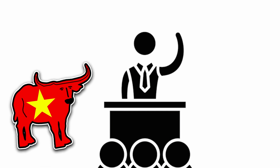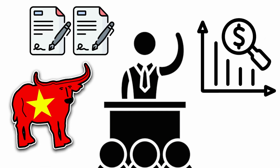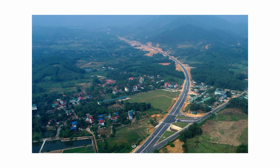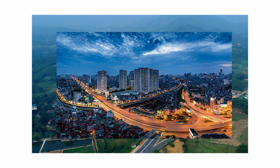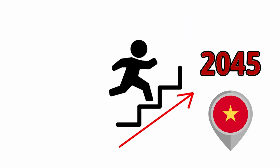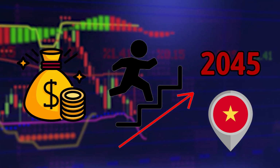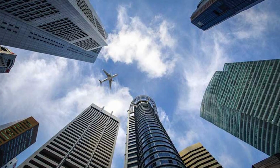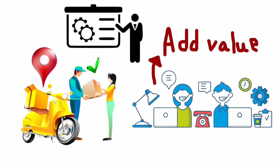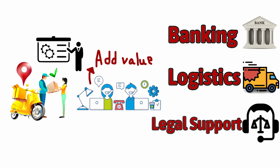Due to a decentralized political system, investment licenses require a large number of signatures. Maybe a good time to cut out such boring red tape. The nation's infrastructure has to be upgraded before all. Conclusion. To reach its 2045 target, Vietnam will eventually have to reinvest its present growth dividend in order to foster the establishment of more efficient, knowledge-rich industries. Backbone services that add value to already established businesses and provide high-skilled jobs include banking, logistics, and legal support.